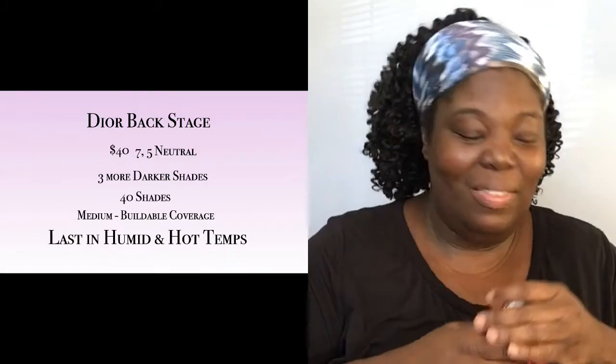And last but certainly not least, of course, the Dior Face and Body Backstage Foundation. Love this foundation. Absolutely amazing. Alrighty, and here is this foundation, the Dior Backstage Face and Body in the shade number 75N, okay?